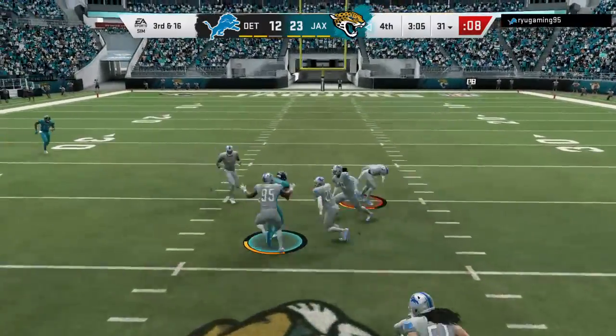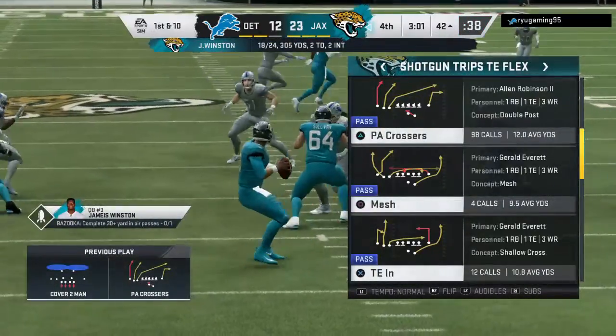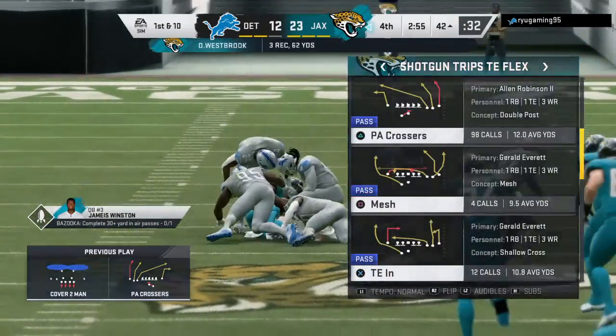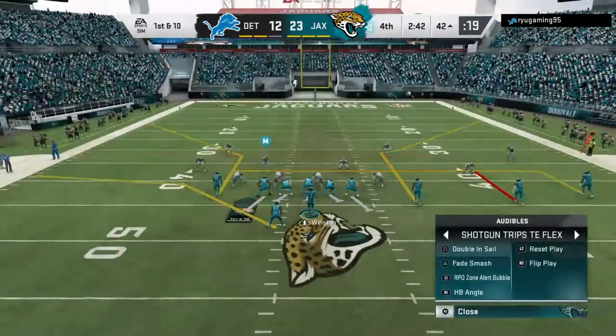The open man is Westbrook. And he'll have it past midfield almost to the 40 before being taken down. A good pickup there, 26 yards. Big hook up there, forced to throw it on third down. The connection's going to keep the drive alive and also keep the clock moving.